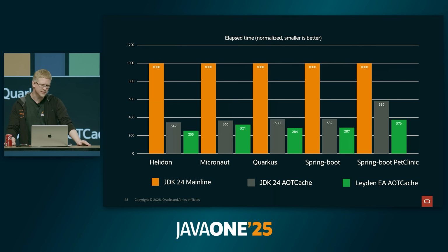And what we see in most cases is a 2.5 to almost 3 times startup improvement just by caching the classes in the resolution state. The next thing we see on this is this green bar, which is the Leyden early access build, where we've got some additional optimizations in place. And we see in some of these cases, not a whole lot of extra improvement from the Leyden EA builds, and that's because these are getting started type applications, so they don't do enough execution for this to matter as much. If we look at the Spring Boot Pet Clinic, though, we see that by adding the additional optimizations in, we get more of an improvement, and that's because Pet Clinic is a slightly larger application.